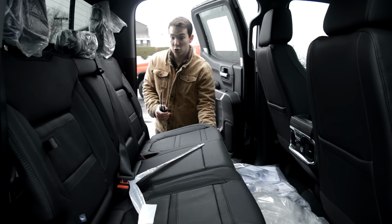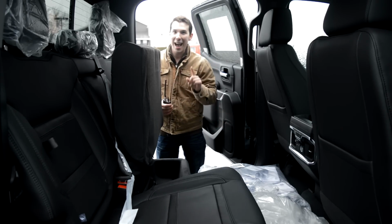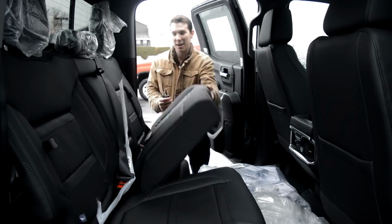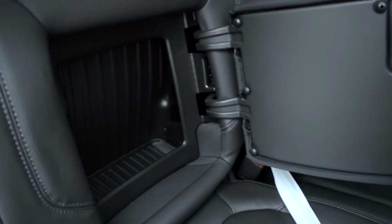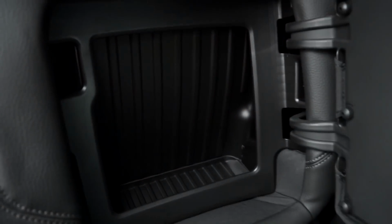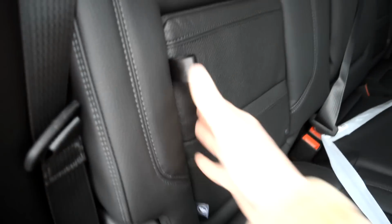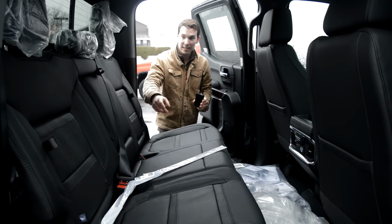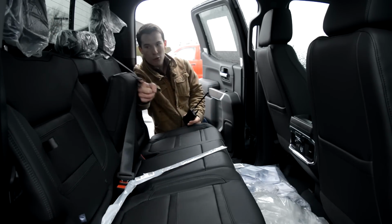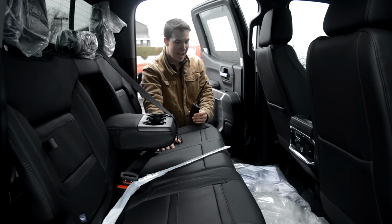And then these seats do fold up, not too uncommon in the segment, but this adds a little bit more storage in it, which I really like. You can actually open this up in here, and then that adds a little bit of a cubby. So that's a really good way that GM added a little bit more storage in there. I think that's a really good idea. Now you have that on both seats, and then you also have a little fold down armrest right here with 2 more cup holders. That's really nice to see as well.